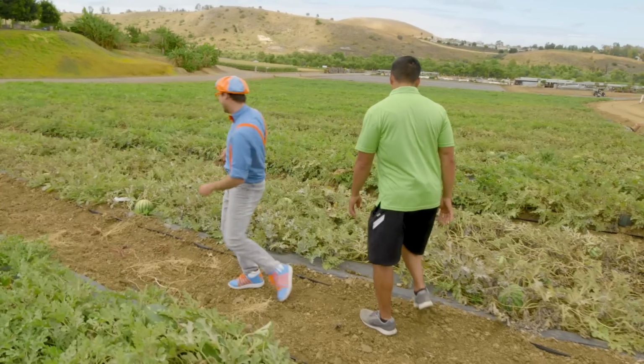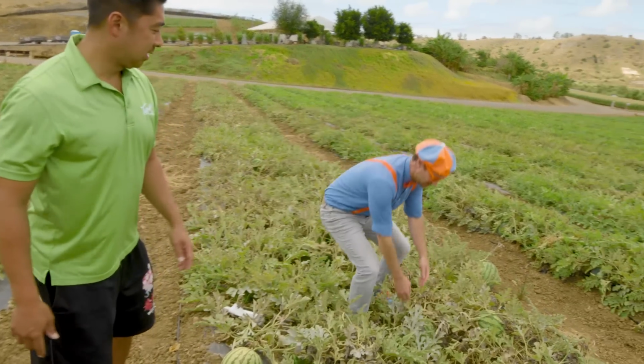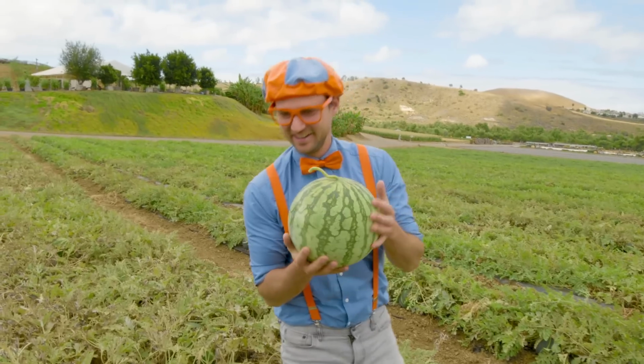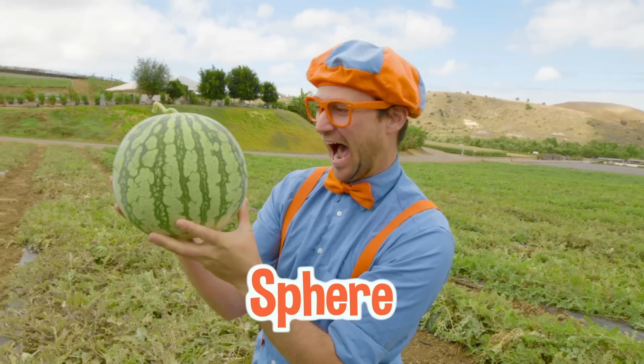Okay. So, how about this yellow one right here? Okay. Right in the middle. This one? Yeah. Okay, how do you do it? Just go ahead and it comes right off. When it's ready, it comes right off. Wow, look at it. This watermelon is a circle or a sphere.